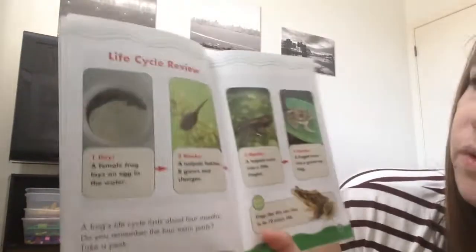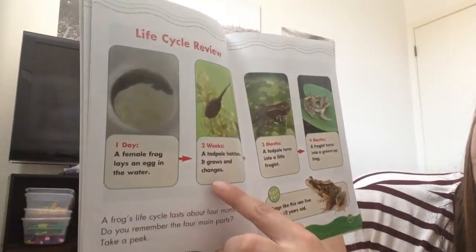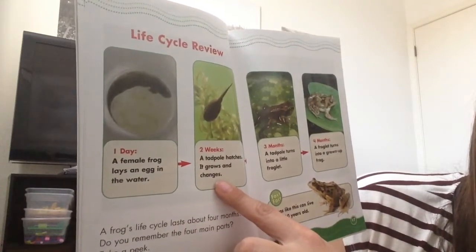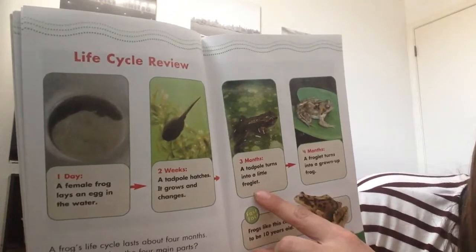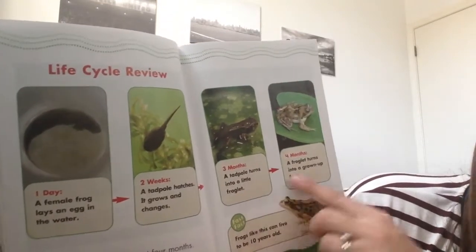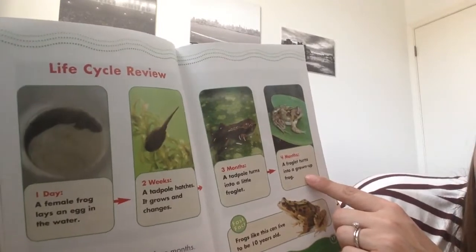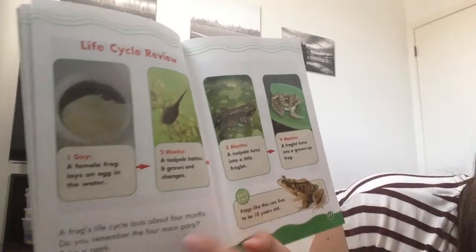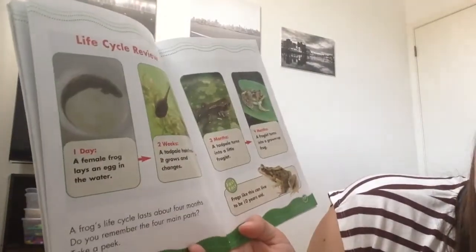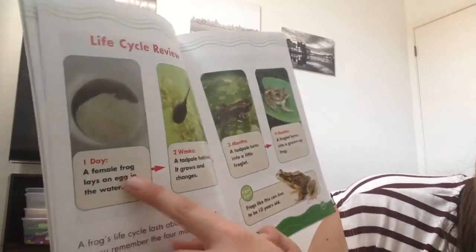Life cycle review. Day 1, a female frog lays an egg in the water. After 2 weeks, the tadpole hatches and it grows and changes. After 3 months, a tadpole turns into a little froglet. And after 4 months, a froglet turns into a grown-up frog. Fast fact, frogs like this can live to be about 10 years old. A frog's life cycle lasts about 4 months. Do you remember the 4 main parts? Take a peek.